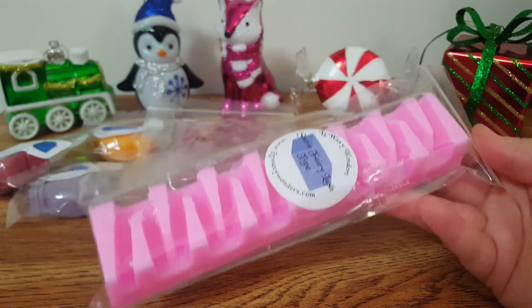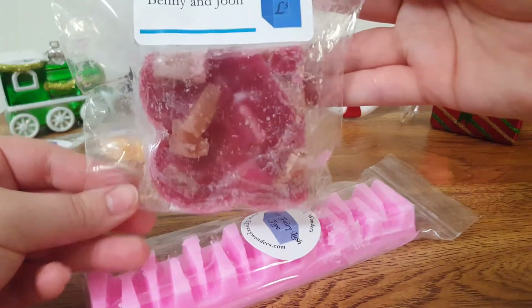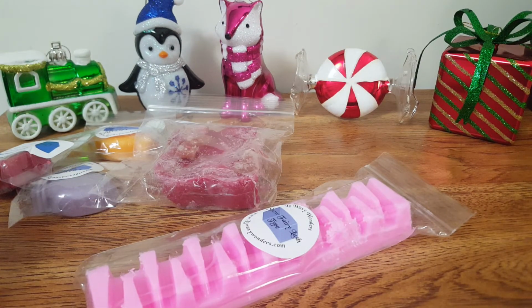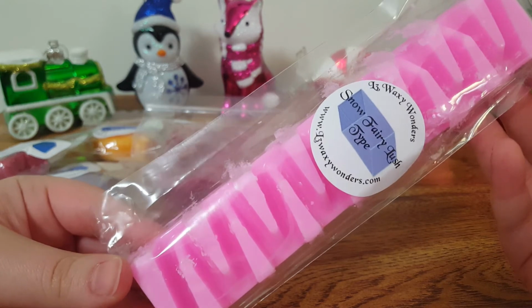And I want to say, let me get the little order shipping slip. I want to say, yeah, the chunk tarts are only $2.65, so another great deal. It actually has the scent description of Benny and June. It is French baguettes, honey butter, and blackberry marmalade. So that one was this one. So the Trig Tart in Snow Fairy Lush is pear, sweet notes, cotton candy, vanilla, and cherry.